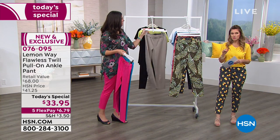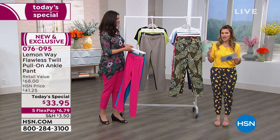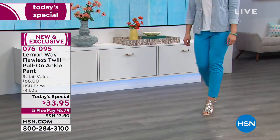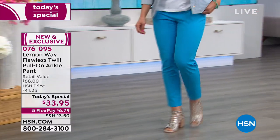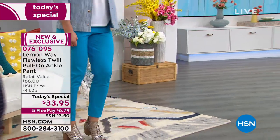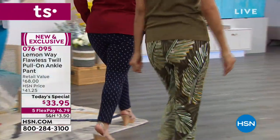It's on a today's special price and it's on flexible payments, which means I know Lemon Way's new to you and you're like, well, I'm not really sure how this's gonna fit? You choose your color. You choose your size, you choose your inseam, and then you only put $6.79 down on the charge card you already have in your wallet.